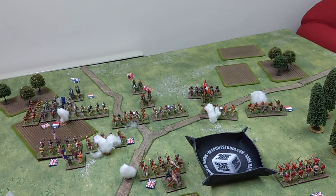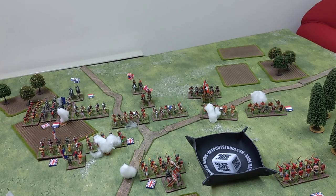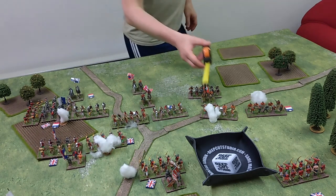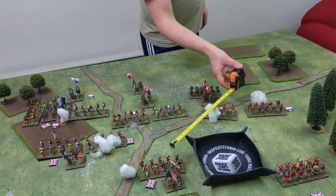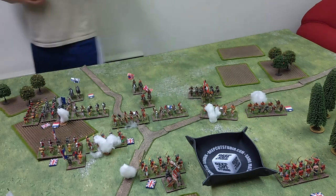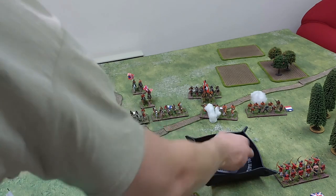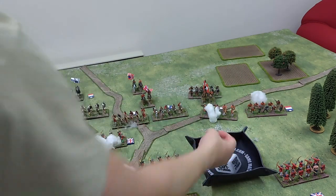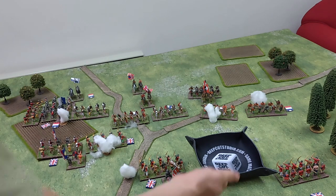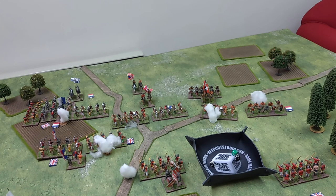Right. Oxford's archers are at, what's that? Call that 11. No, so into this unit, potentially may cause it to maybe break test if they do some casualties. Looking at 4s, so that's 2 hits, 1 reroll. Okay, that's 3 hits, and then 3 saves of 5. Okay, they save 1 and they take 2 extra casualties.